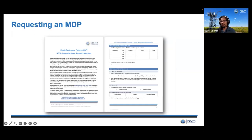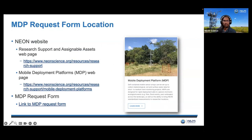Now I'd like to change gears a little and show you how one would go about requesting an MDP and the process involved. Requesting an MDP is very straightforward. As with any assignable asset request, we have specific request forms tailored to the type of request. In this case, the form would be the MDP request form, and this can be found on the NEON Research Support and Assignable Assets webpage, as well as the MDP webpage. A link to download the request form will also be linked in the chat. Once this form is filled out, it can be emailed to the Assignable Assets program, and a link to that email is in chat as well.